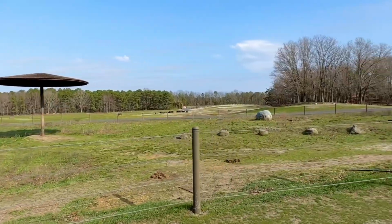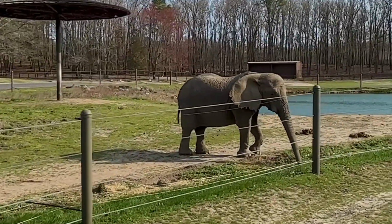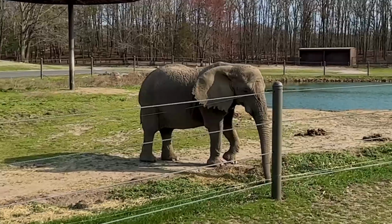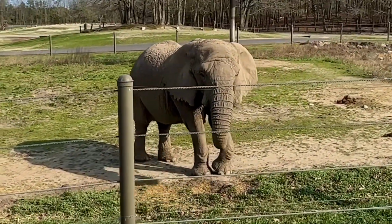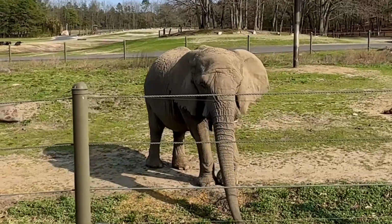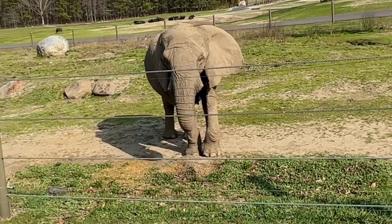They are going to be poached for the ivory in the tusk. Much like a horn, their tusk will never regrow. And similar to you being right or left-handed, they're going to be right or left tusked. So you'll see the smaller tusk or the more worn down one is typically their more used tusk.